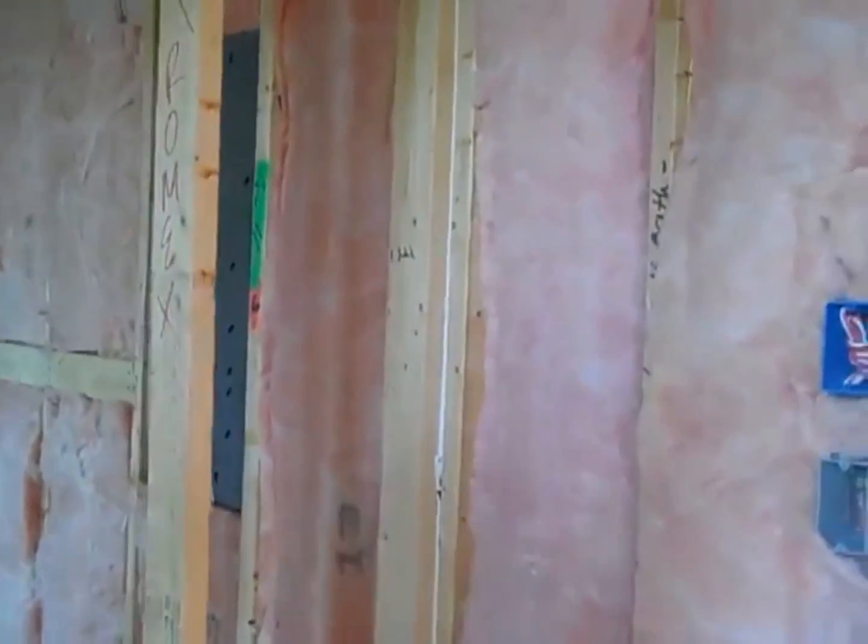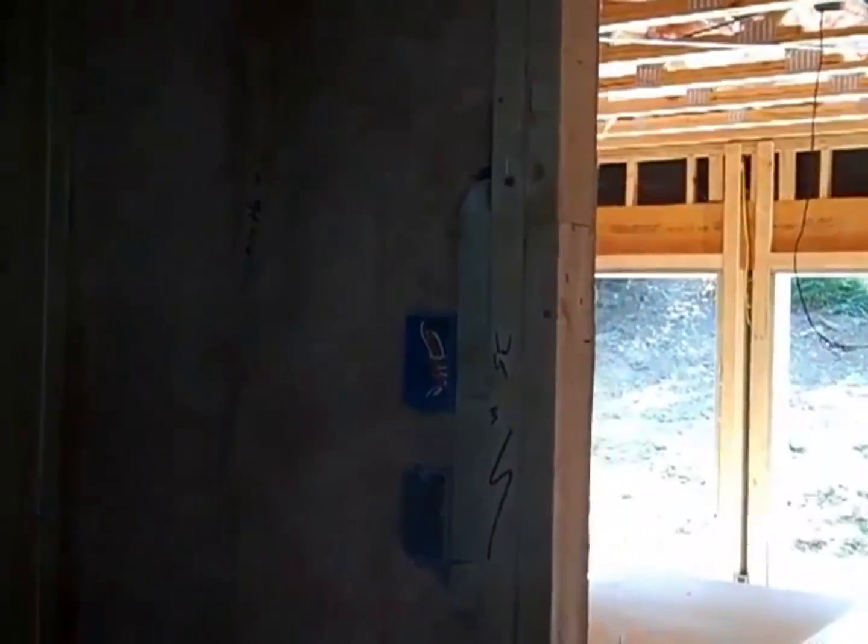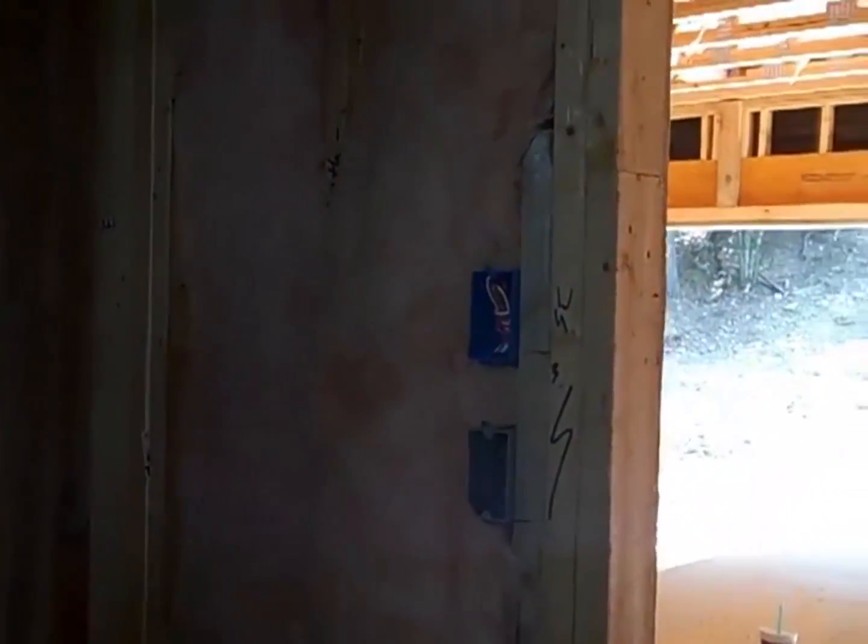All these boxes in here on this side and those boxes on the other side are going to let some airflow through. And it's going to be very easy for air to penetrate from that garage into the house. Let's walk around to the family room side. I want to show you one other thing.